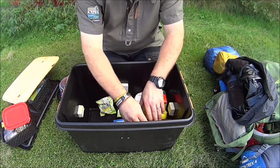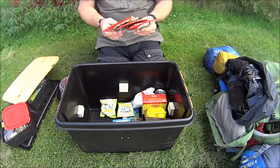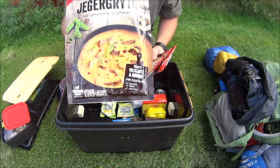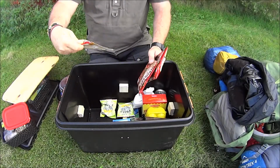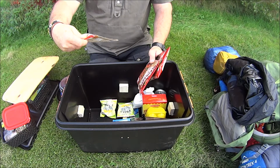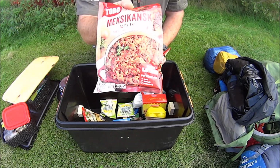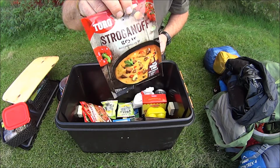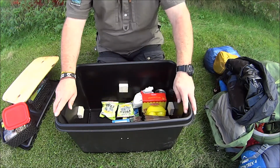So I've got some of these things I picked up from the supermarket, which I hadn't planned on this kind of food, but I spotted these and they look really good. So they just add water. It's like a mix. Yeah, it's nice. It's got peppers in it and all sorts. That's that one. I've got a Mexican rice thing, which can just be rehydrated, and then a beef stroganoff mix as well. So, alright, it's not 100% from basic ingredients, but it's better than I normally do. So there you go. That's the kit I'm taking.